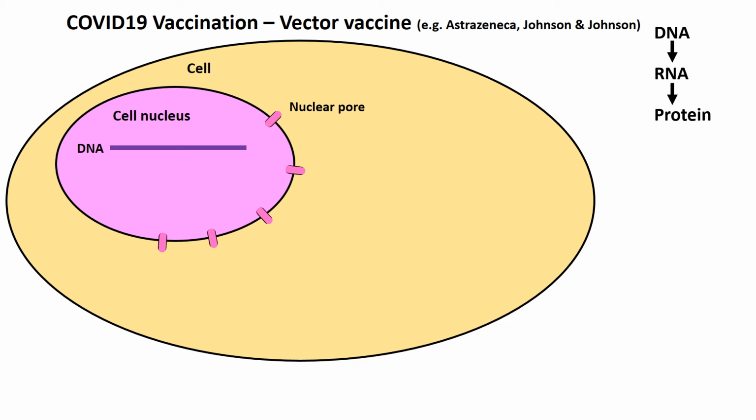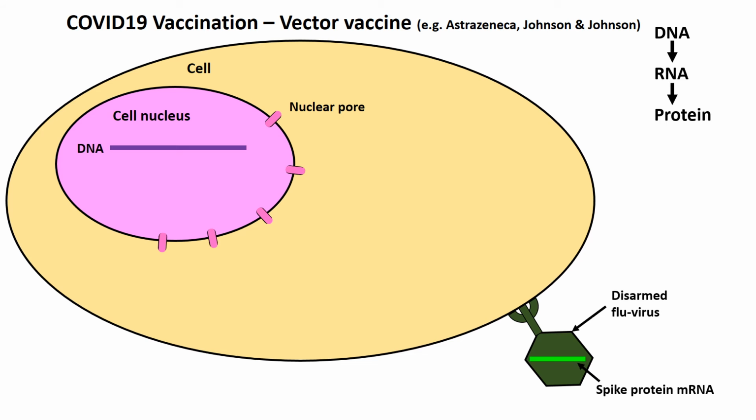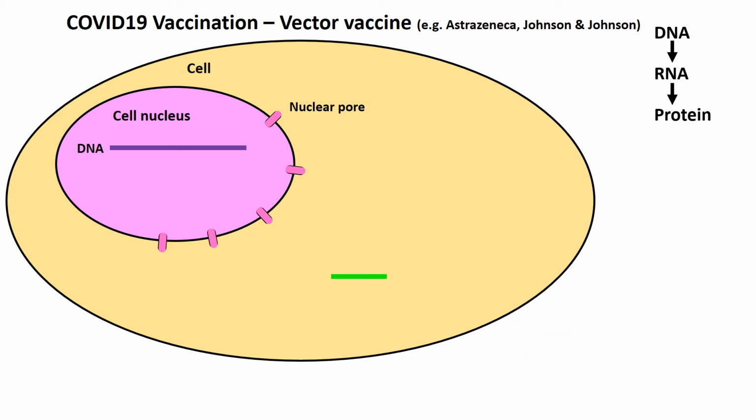Next, let's talk about the vaccine made by AstraZeneca and by Johnson & Johnson. It works similarly, but still a little bit different. And the main difference is the delivery of the mRNA. These companies use a disarmed flu virus, so basically only the shell of the virus, which only contains the spike protein mRNA again. This disarmed flu virus can then inject the mRNA into our body cells, and once the mRNA enters the body cell, again, it cannot enter the cell nucleus, and our DNA is protected from any viral DNA.